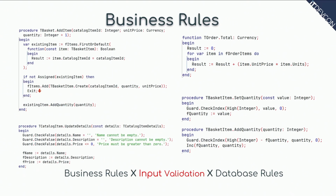It is a logic that defines or restricts some aspect of the business, such as, a customer can only buy a product if they have enough balance in their account. A business rule must be implemented in the software domain, that is, in the layer that contains the entities, aggregates, value types, and use cases.